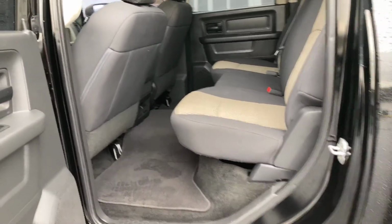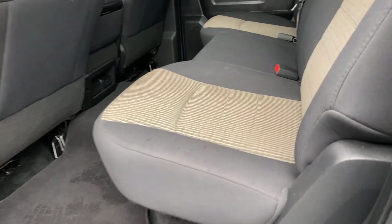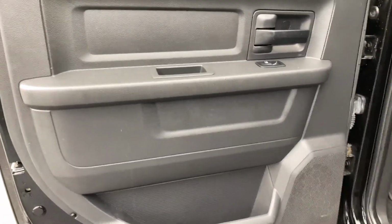Okay guys, here we go. You see your interior is cloth. It's two-tone. It's a gray and cream color. Headliner appears to be in very good condition. Your door panel is a single color gray. Let's take a look up front.